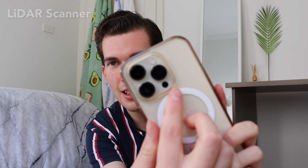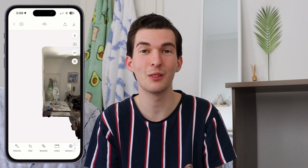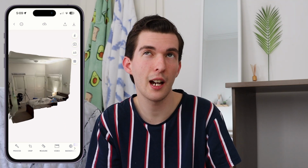If you can actually see, there's a little dot right here. That is called a LiDAR scanner. I thought it was going to be really cool because it basically acts as a depth sensing map. So it knows the foreground versus the background. You can use it for making 3D scans of random objects or your room or your house. I did take a 3D scan of my whole house because you can do that, which is I guess kind of cool, but you have to download a separate app to be able to use that feature.